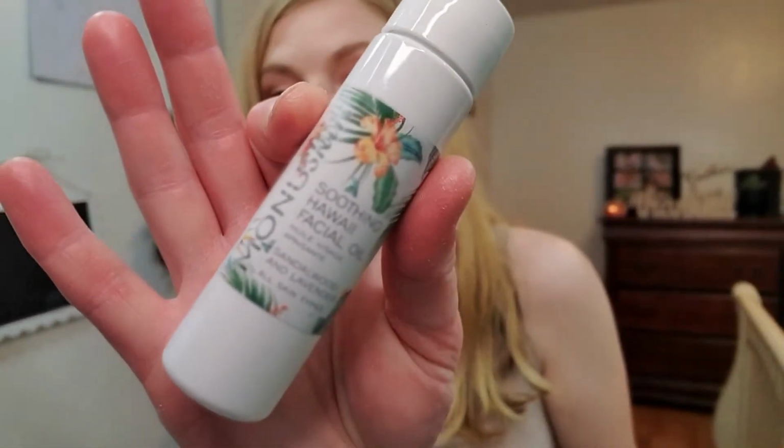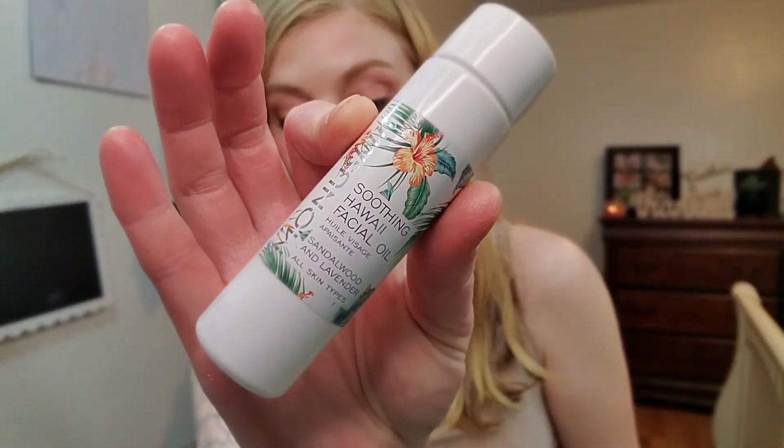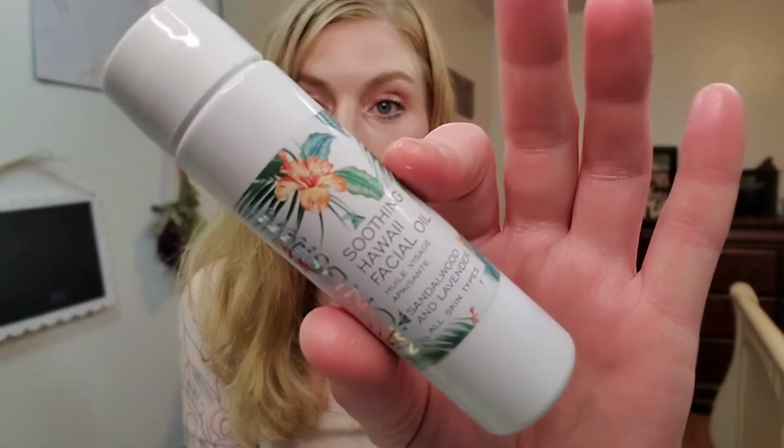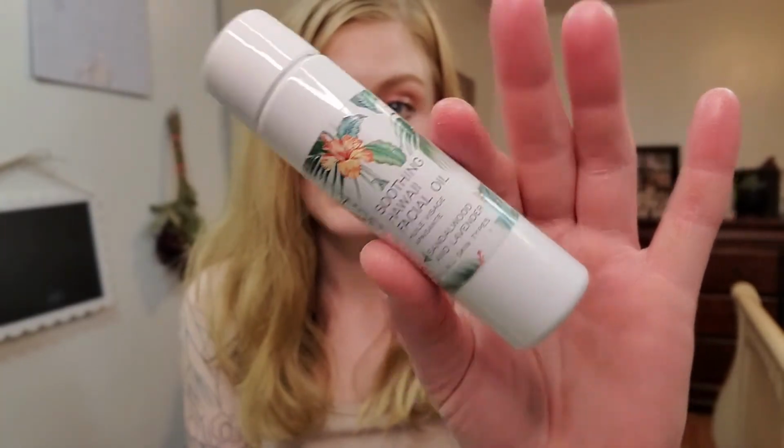This is the Manu Professional Skincare Soothing Hawaii Facial Oil. Oh my goodness, I'm stumbling on my words. That is so pretty. That looks so much like the box. It has sandalwood and lavender in it, and the packaging on that is gorgeous. It looks a lot like the box. It's cute.